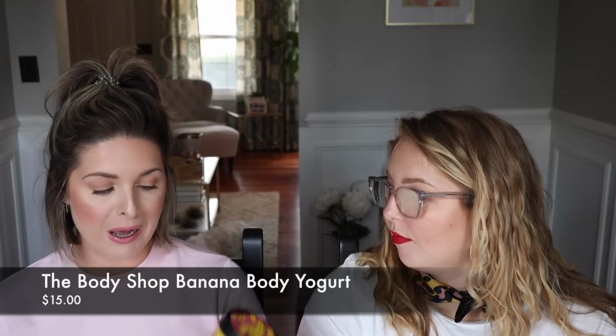I've since repurchased this. Banana is one of my favorite flavors and also scents, I guess. I never realized I liked it as a scent, but I recently purchased the Body Shop Banana Body Yogurt. Yogurt? Look at this packaging. It's so stinking cute. I don't even like banana, but I like the packaging. It is a gel consistency. It reminds me exactly of the texture of the Clinique.